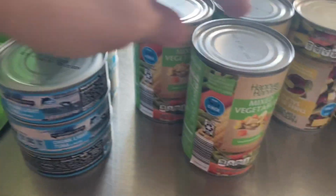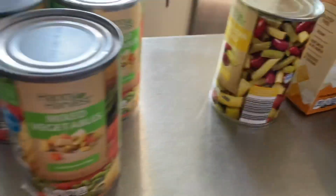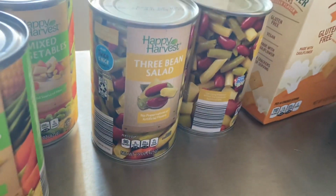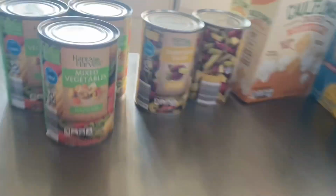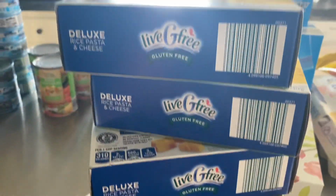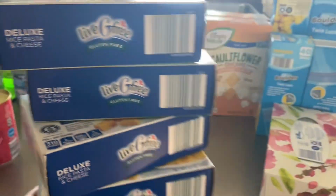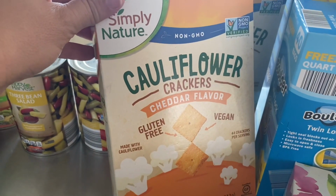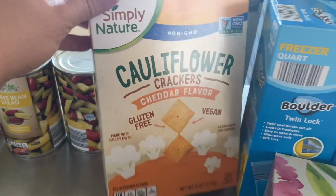2 mushrooms, 3 mixed vegetables, and 2 of those 3 bean salads. Mr. Biggs actually really likes that, so I thought I'd pick up a couple. 6 gluten-free mac and cheeses, because they had a lot. I was pretty happy with the supply of that. 2 gluten-free cauliflower crackers. We really like these. They're like Cheez-Its. They're really yummy.